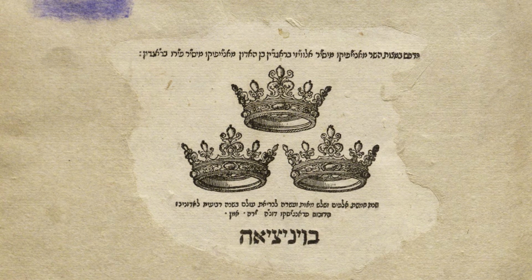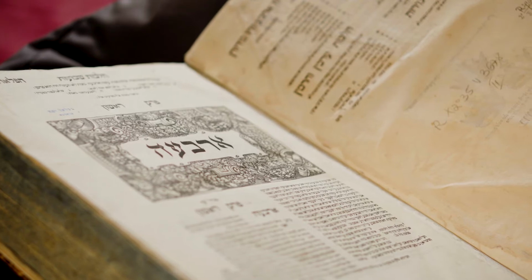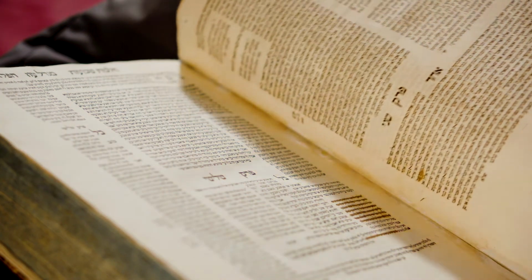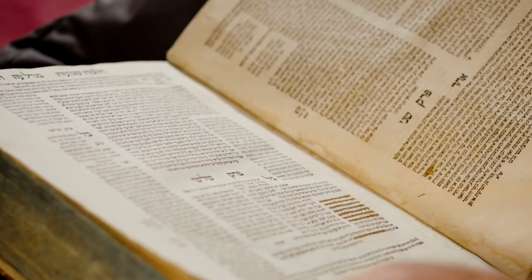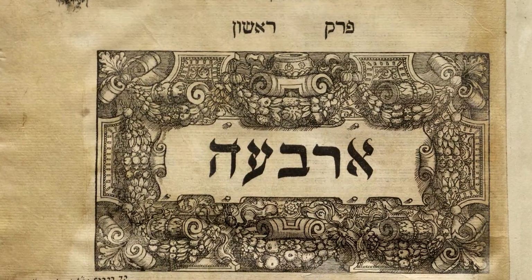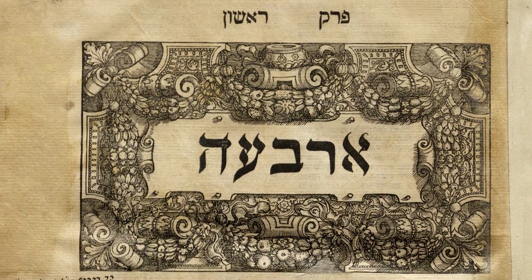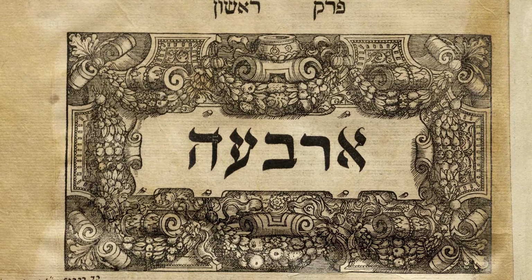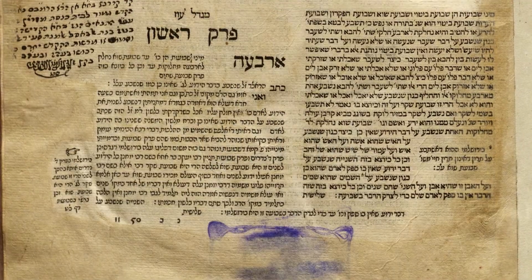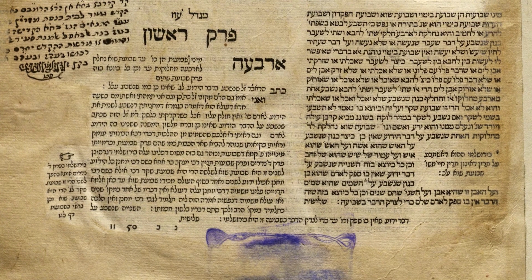Maharam Padua, a rabbi from Padua, wants to print his commentary on Maimonides' Code. And Justinian does not agree to print it, and so the rabbi goes to a young upstart competitor, Bragadin, who agrees to print the volume. As the printing begins, Justinian, who is extremely upset about the new competition, steals the manuscript and quickly prints a pirate version of Maimonides' Code with the commentaries.